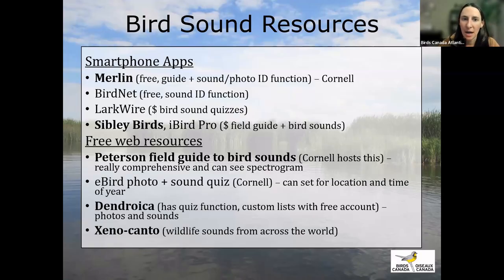And they have both the field guide portion as well as a lot of bird sounds included. I've used Sibley's Birds as well and enjoyed that quite a lot. Outside of your phone, if you're just on your computer, there's also free web resources that you could use to learn songs. The Peterson Field Guide to Bird Sounds is a really good one. Cornell also hosts that. It has a lot of different song types, song and call types for every species.